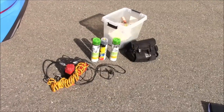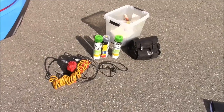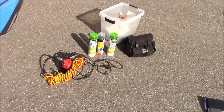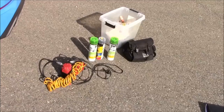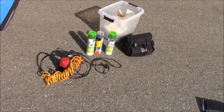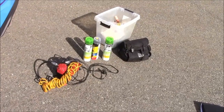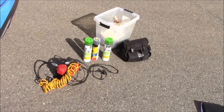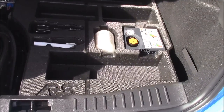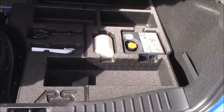Fortunately, I was smart enough to carry my tire repair kit with 2 compressors. One to use as a spare in case one breaks down. Lots of stop leak. If you're driving a car like this with no spare, you'd be advised to get a package like this too. Runs you about 150 bucks. Better than walking. But the system we get from the factory, it just isn't going to cut it, folks.